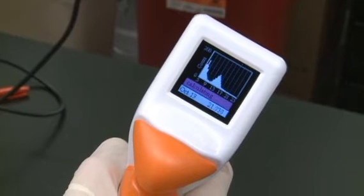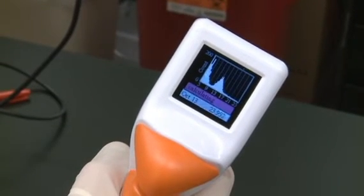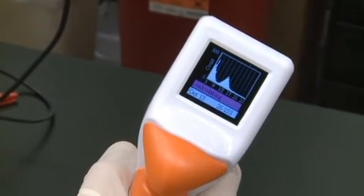The Scepter is very precise, so from reading to reading, it provides equivalent readings. So I've been impressed by that. I mean, anybody who's counting cells could streamline their work with a device such as the Scepter.